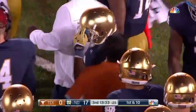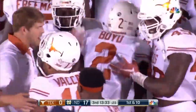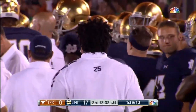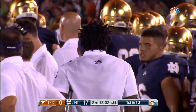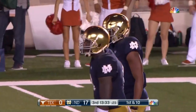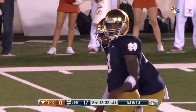Well, he should be fair catching this ball, but he's probably a little too nervous at the late instant to put that hand up, so he goes for the catch, and the timing by Boyd was perfect. Chris Boyd, one of those freshmen on Texas's side. There's Folston on crutches coming back out to the Notre Dame sideline. So Procise is in there next to Zaire.